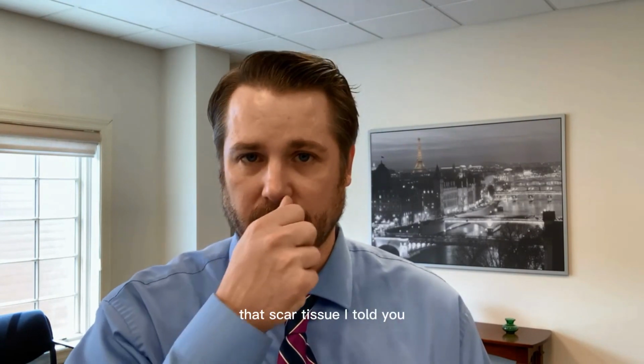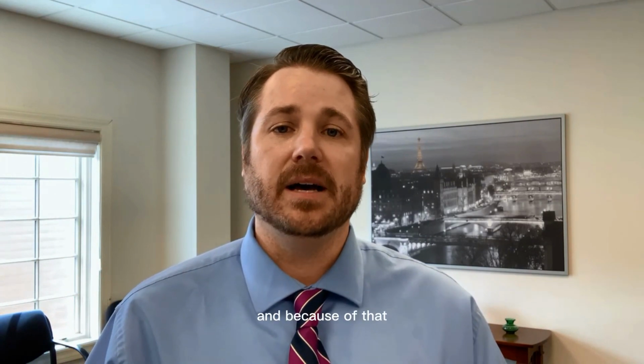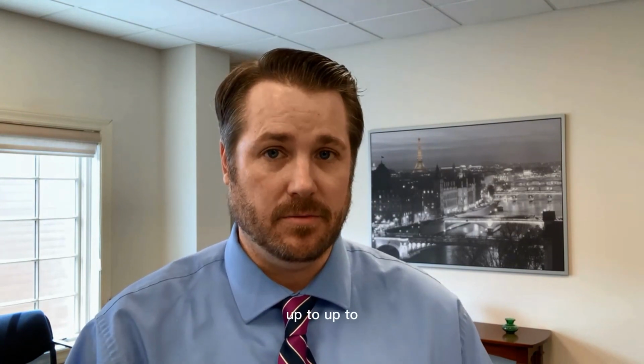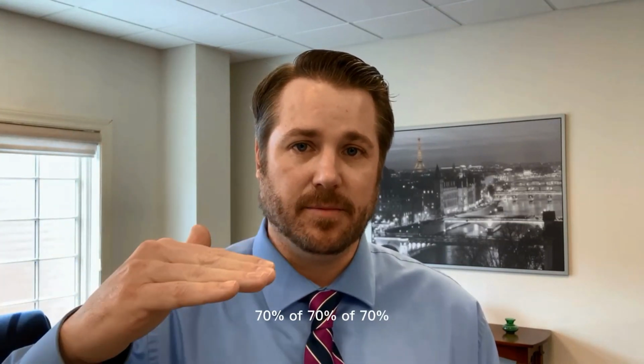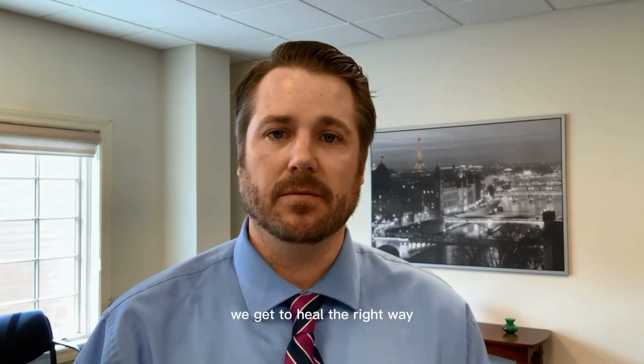That scar tissue I told you is not as strong as normal muscle or a tendon fiber. And because of that, it makes you more prone to have injury with normal activity in the future. Because you're only up to 70%. And then when you have an injury on top of that, now you're at max 70% of 70% of 70%. So we start going down and down and down. So really important we get to heal the right way.